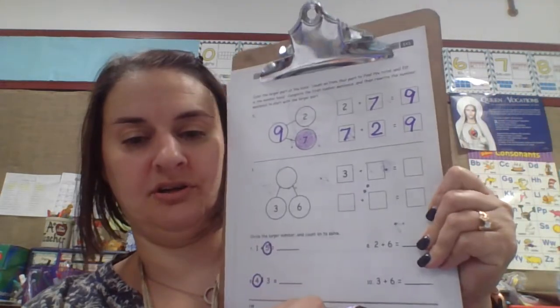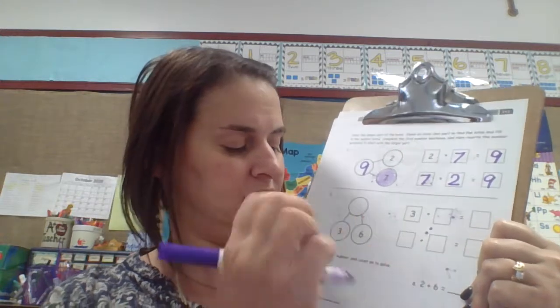And on these, circle the bigger number and count on to solve. You do these two on your own. 1 plus 5, 5, and 1 more is 6. I think you can do these because you're a math rock star. I'm not going to do them for you. You're way too smart for me to do it all for you.